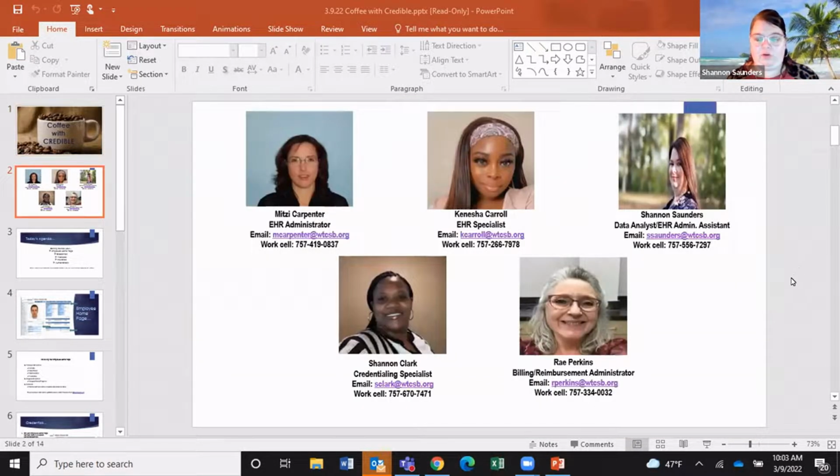For those of you who are new with us, this is the Credible team. We have Mitzi Carpenter, who is the EHR administrator, Kanisha Carroll, who is the EHR specialist, Shannon Saunders, who is the data analyst and the EHR admin assistant, Shannon Clark, who is the credentialing specialist, and Ray Perkins, who is the billing and reimbursement administrator.